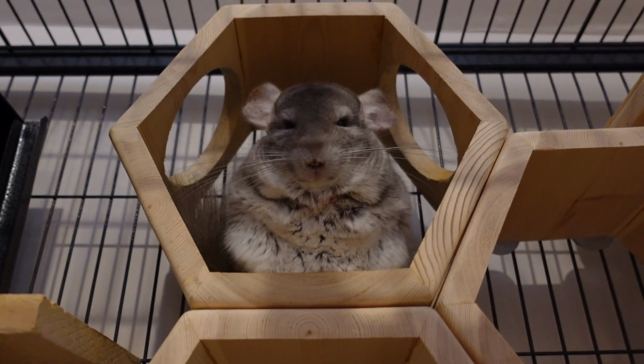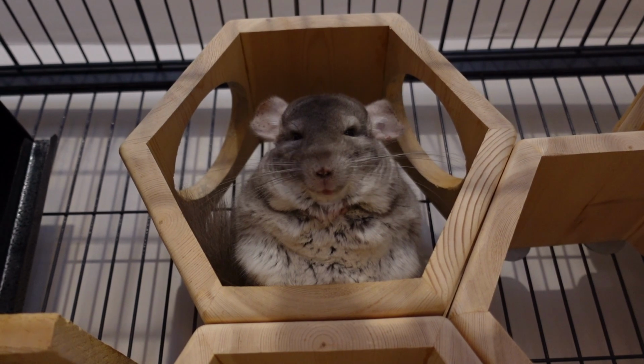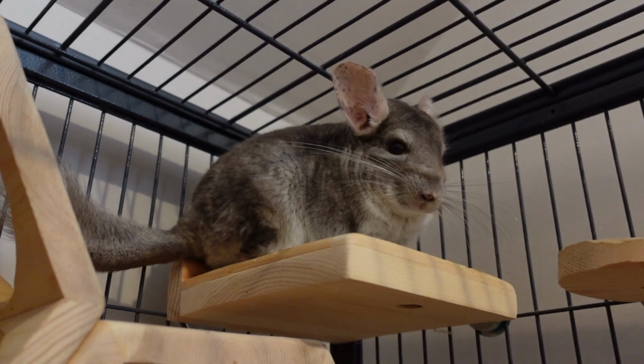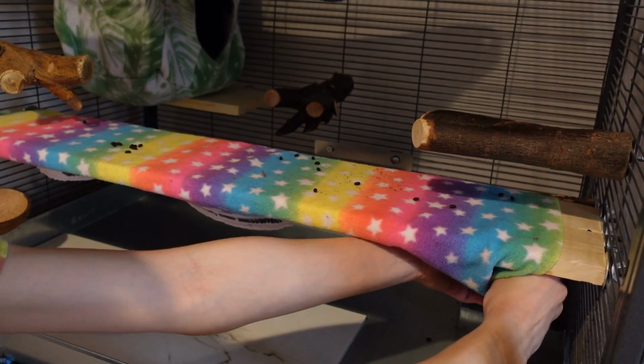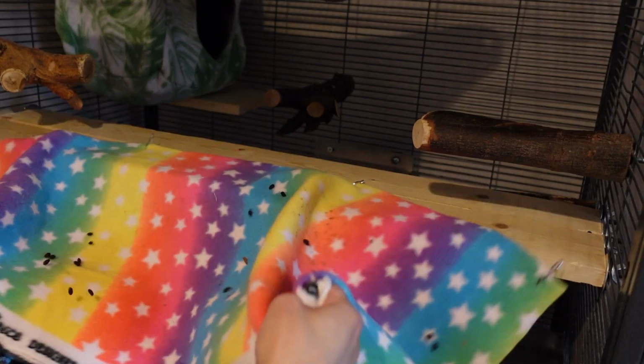Remember to launder your fleece items as well as the liners. Some chins, like Chip, pee on everything, and unfortunately that means a lot of backups and a lot more laundry. Keeping wooden ledges clean can be tricky too, as ledge-peeing chins can make certain spots a habit. The best way I've found to keep wood clean from these guys is to actually keep them wrapped in fleece and then just wash the liners often.